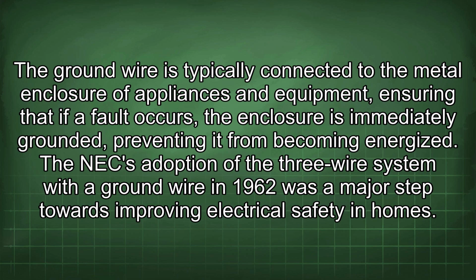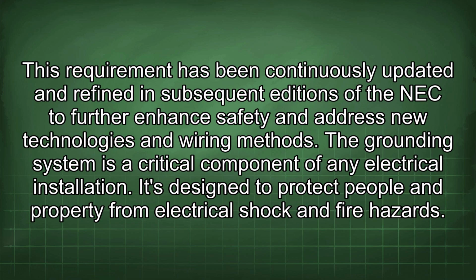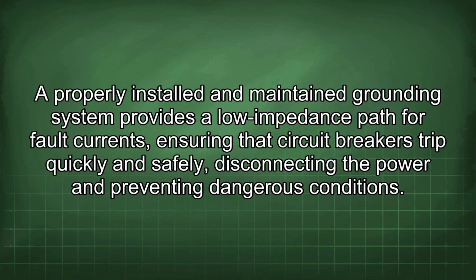The NEC adoption of the three-wire system with the ground wire in 1962 was a major step towards improving electrical safety in homes. This requirement has been continuously updated and refined in subsequent editions of the NEC to further enhance safety and address new technologies and wiring methods. The grounding system is a critical component of any electrical installation. It's designed to protect people and property from electrical shock and fire hazards. A properly installed and maintained grounding system provides a low impedance path for fault currents, ensuring that circuit breakers trip quickly and safely, disconnecting the power and preventing dangerous conditions.